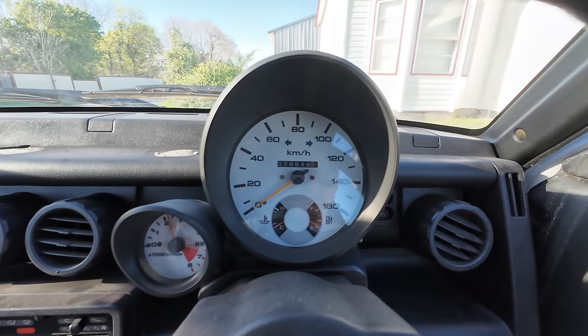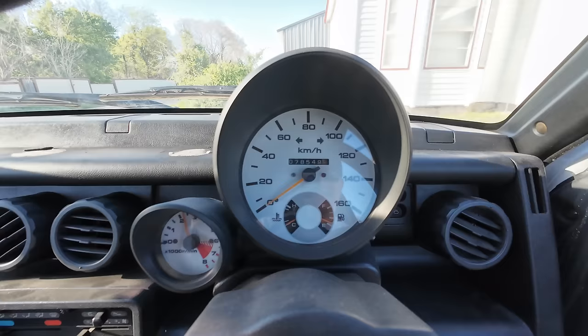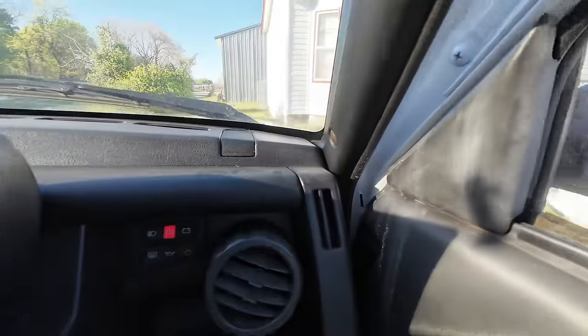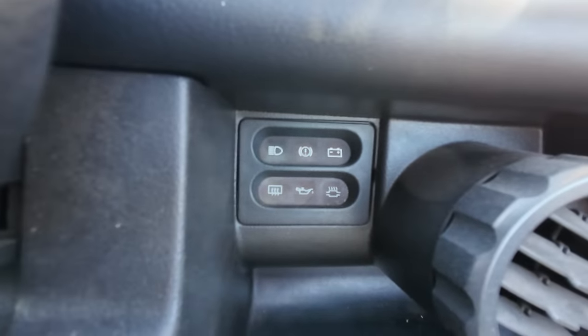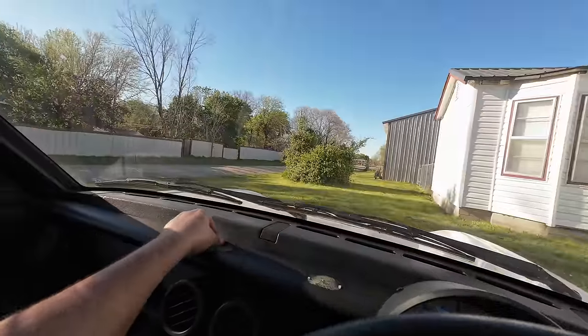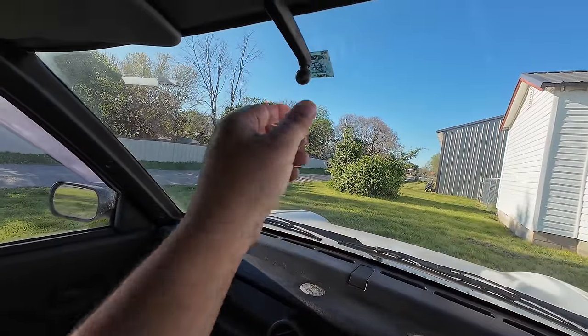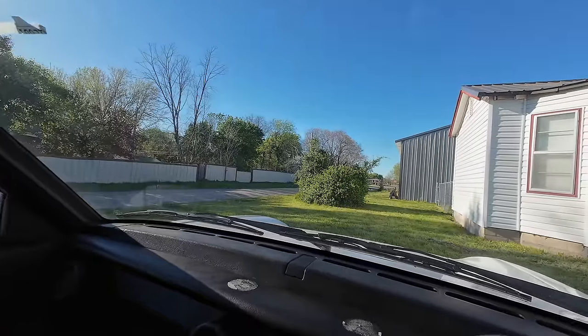78,549 kilometers on the odometer, which comes out to like 48,808 miles. The thing's got like no miles on it. It's got a red light over here. If you're wondering what that is, that's the e-brake. Okay? There it is. The rearview mirror is no longer with us, guys. I had to rip it off. The thing was just, it was really getting bad.